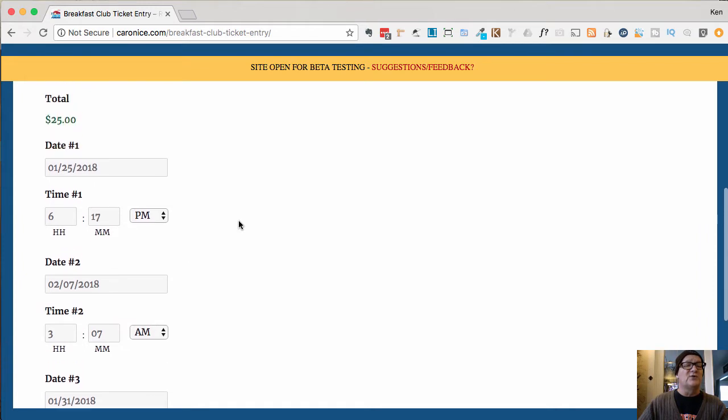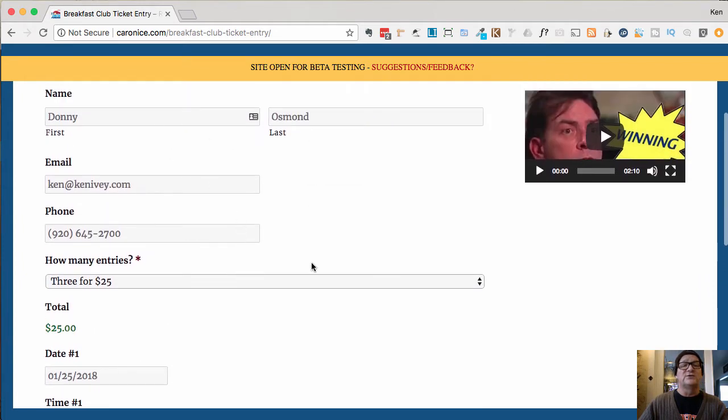I think all my information is correct here. I've got all the stuff that I need, and you'll understand that these fields aren't required. If you don't have an email, you can still submit a ticket because not everybody who bought a ticket has email, or vice versa, a phone. As long as you have some point of contact for your ticket buyer, we're good to go. This is just for our information, so we can contact them later if we need to.